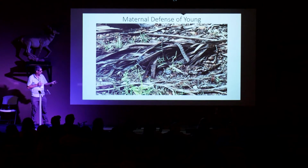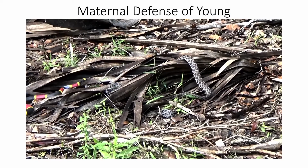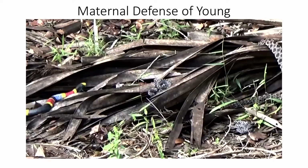And so this is a cheesy situation where I come in with a coral snake model. There's coral snakes at this site. Here comes mom, right? There's the babies right there. More babies down here. Mom is not a happy camper. She threatens it.